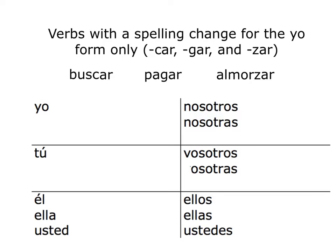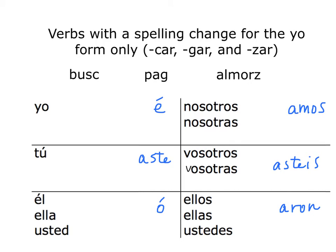We'll start by conjugating them the way that we conjugate all of our preterits. We'll get rid of the infinitive markers to start with. And what's left, of course, busc, pag, and almorz aren't really words. We need our preterit endings. Do you remember them? Aste, o, accents are important, amos, astes, aron.